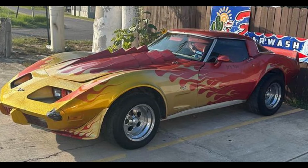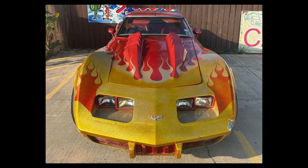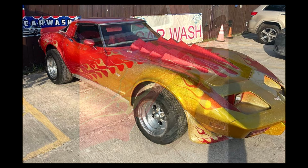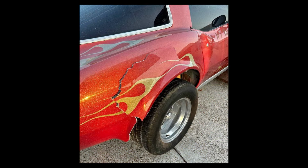All right, if there's anyone else out there that grew up in the 70s, this one is a reminder of the 70s movie Corvette Summer in my mind. 1979 Chevrolet Corvette Coupe 2-door, listed for $5,500 US in McAllen, Texas. It's been driven 75,000 miles and has an automatic transmission.